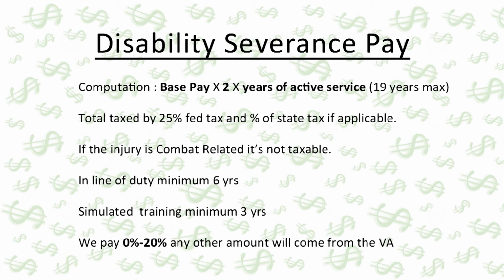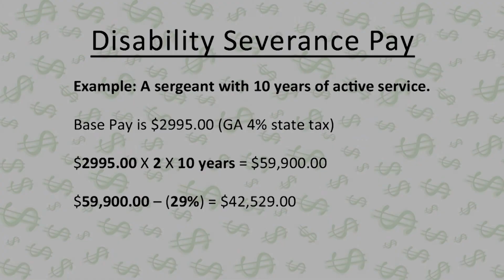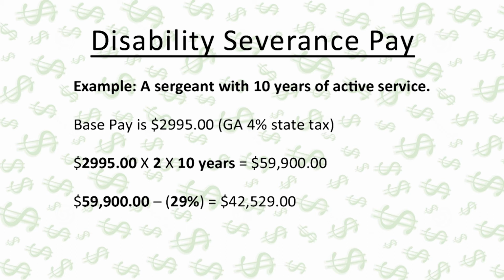For this entitlement, it pays out to a minimum of 6 years, regardless of time in service prior to the injury. The only exception is in simulated combat. Examples would be boot camp, MCT, MCMAP, or in the field. Then it will be paid to a minimum of 3 years. If you have more time in service than the minimum, it will take precedence. The dispersing office will pay 0% to 20%. Any other amount is handled by the VA. Take a second to review the example of a sergeant with 10 years of service receiving disability pay.